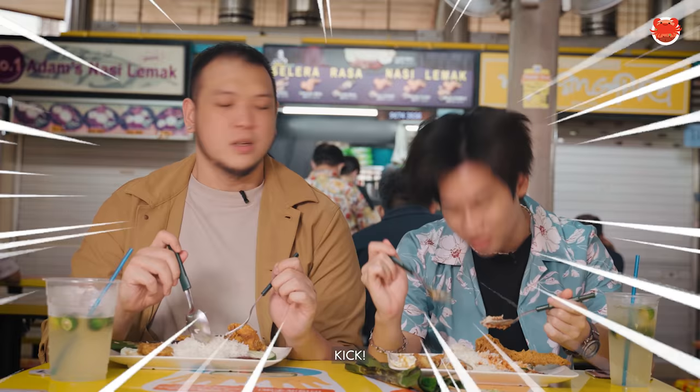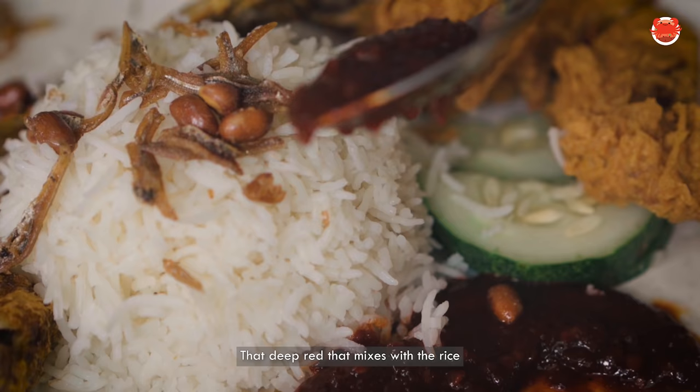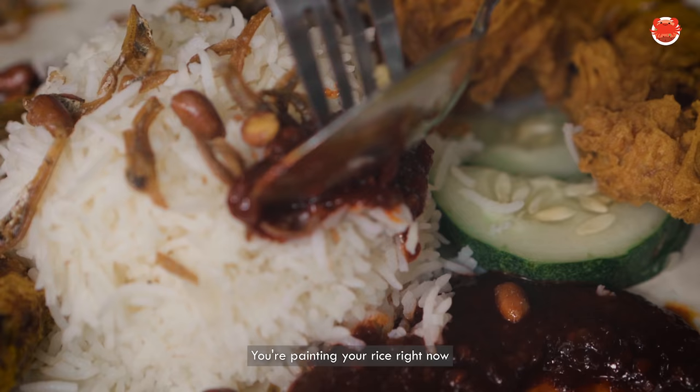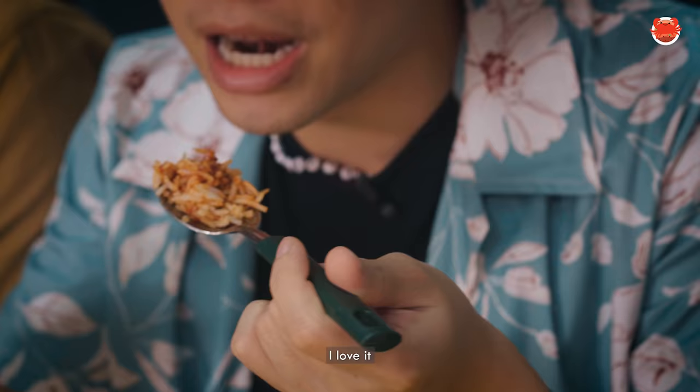And the chili, this one has a hit. Has a hit? I felt a kick under the table. It has a wild kick. Oh, kick? Yeah. It's just something about the redness, that deep red that mixes with the rice. You're painting your rice right now. This is definitely more of the traditional kind of chili.